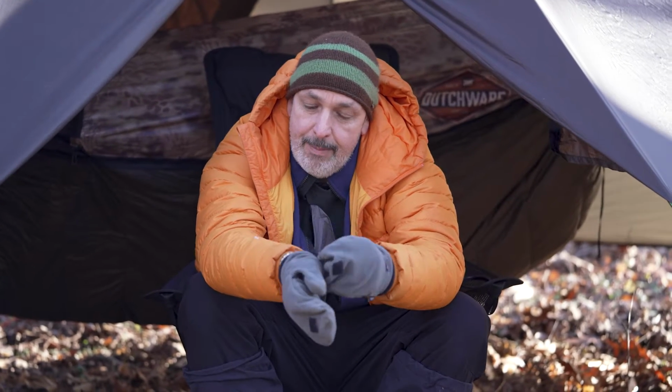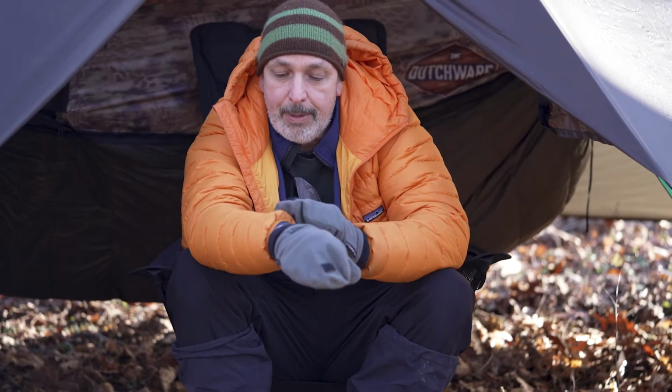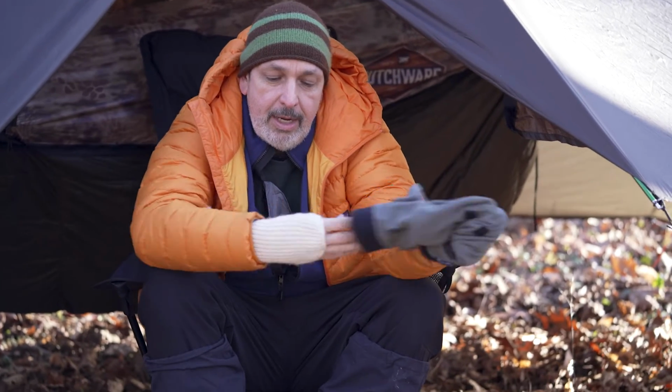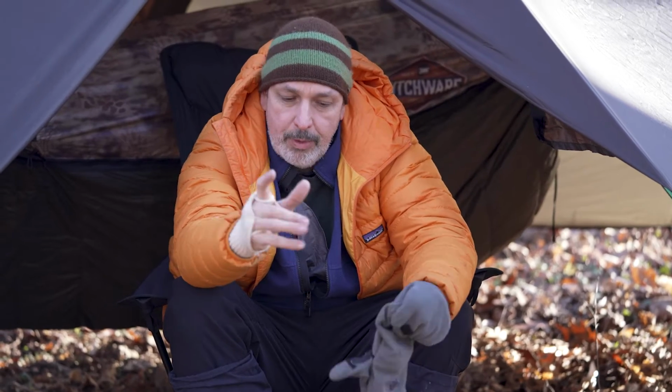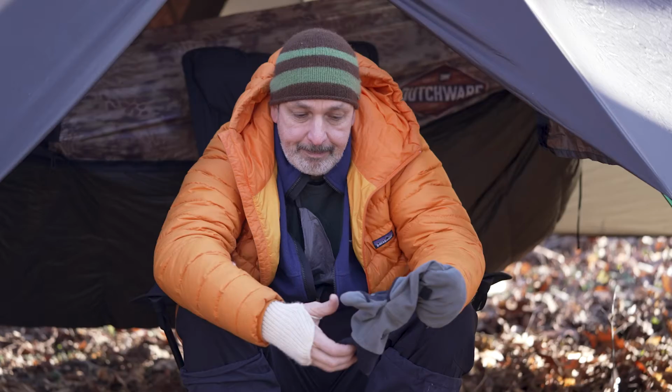The wristies, I mentioned that earlier, but they are a great gap stop here from your jacket to your gloves, and if you have to take off your glove, it's going to keep most of your hand warm should you wind up cooking or something like that, gathering firewood.